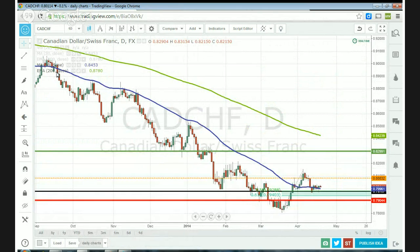Canada Swiss. Here we go. Canada Swiss, yes, I entered at this black line here. So far, so good. Looks like a bullish checkmate pattern. Looks like a trading range forming, and hopefully it'll head back up to here. Let's see if it crosses above this orange line. That's the key, the move to break even. So far, so good on Canada Swiss.